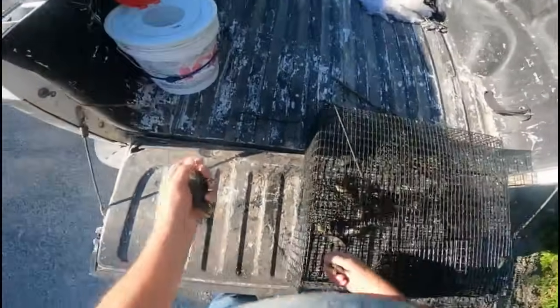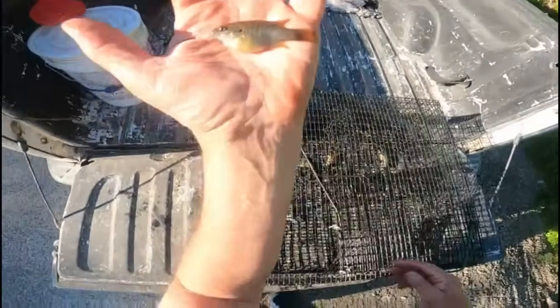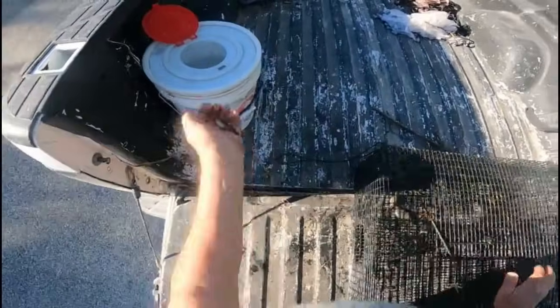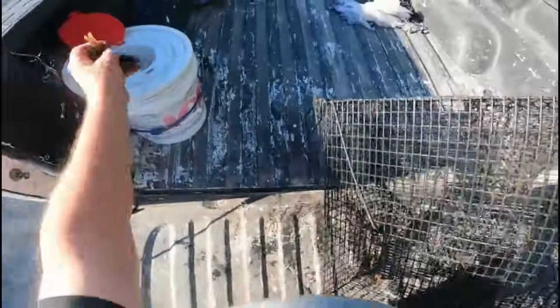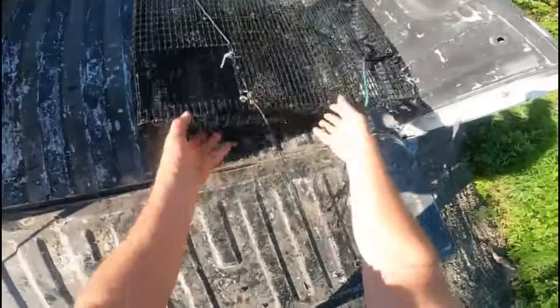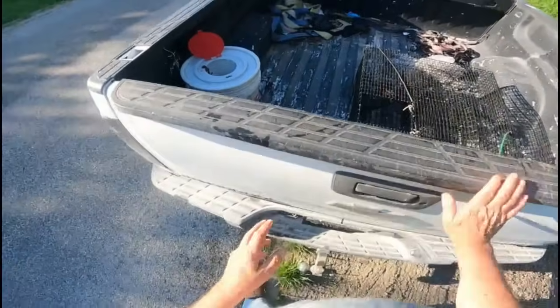There's no real big ones in here. And that little old bitty perch right there is a pregnant red ear sunfish. I might throw him in my pond. I do that sometimes with the pregnant ones so they can lay their eggs in my pond, which I'd love to have 300 or 400 red ear sunfish in. And I feed them, so I'm going to give you a pond fountain to help keep them alive.